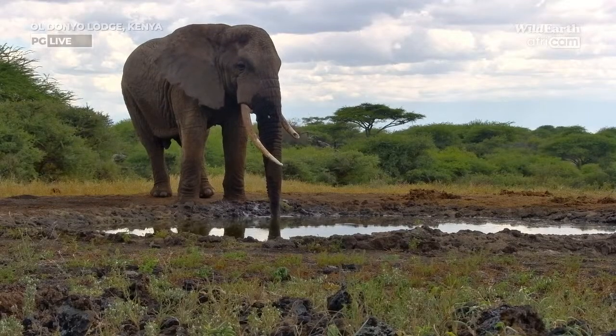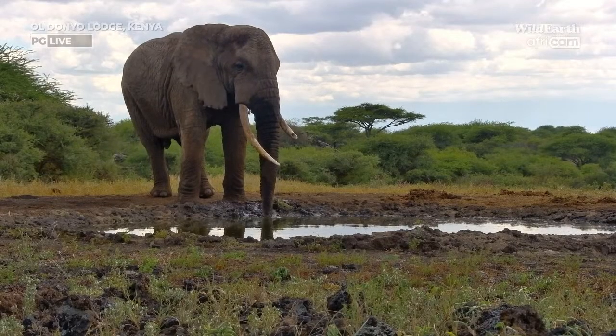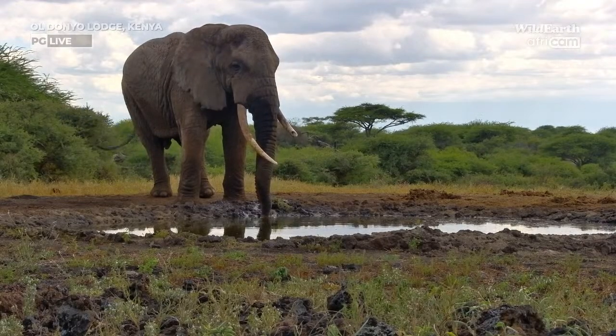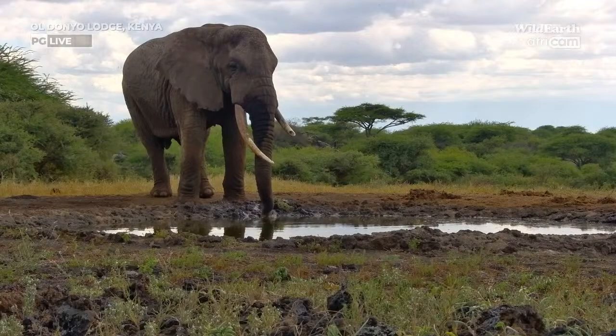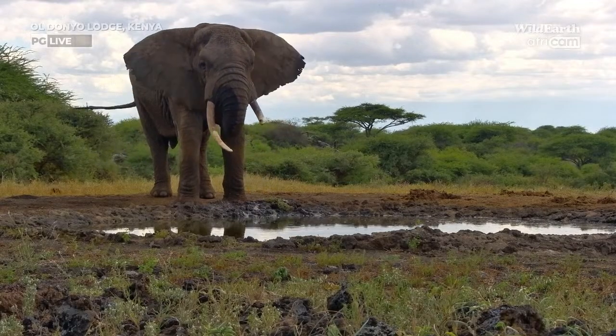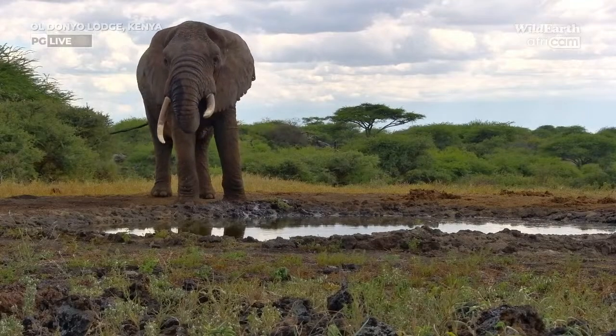But we can also understand now why the giraffe are so nervous next to the waterhole. I think I may have mentioned it earlier, but lots of people always asking why they're so nervous. The elephants are always just so relaxed. Well, it just takes one incident to remind us why.